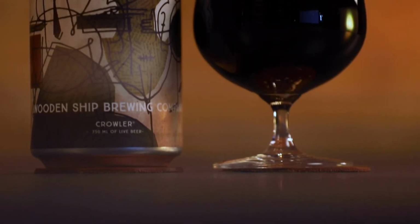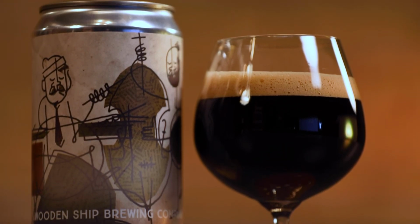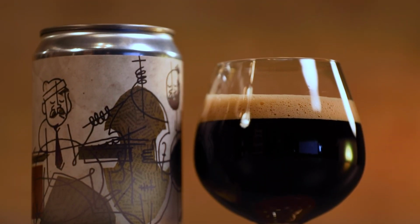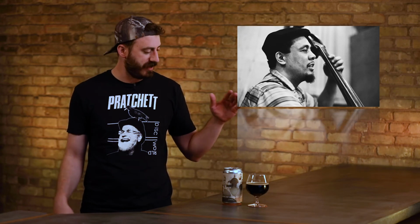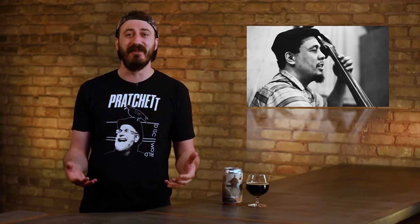So this beer is actually the first in Wooden Ship's Jazz Night series, which is going to be an ongoing series of smoked beers in their tap room and wherever their crowlers are sold. So if I was going to compare this beer to a famous jazz artist, I would choose the late, great Charles Mingus, because this beer is rich, dark, complex, and it also has a bunch of subtleties which reward a second listen, if you will.